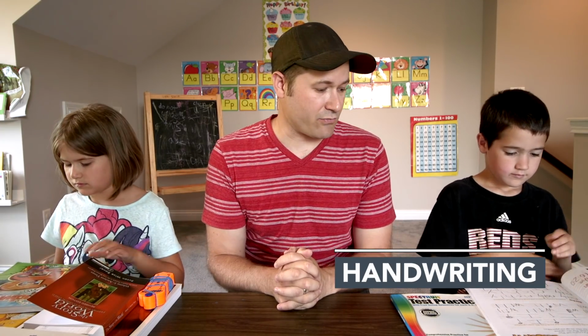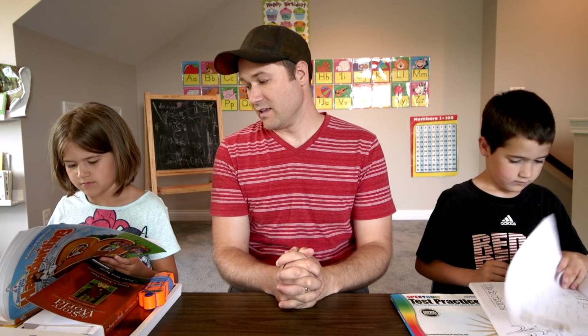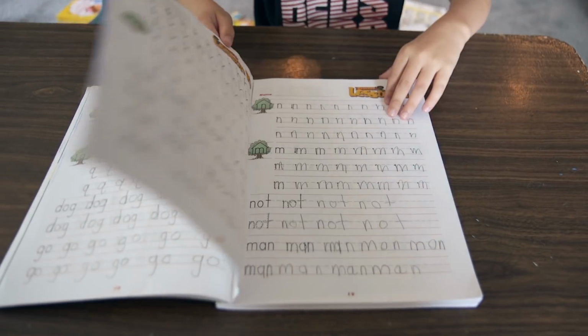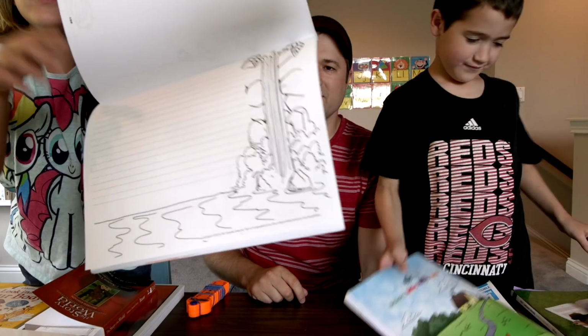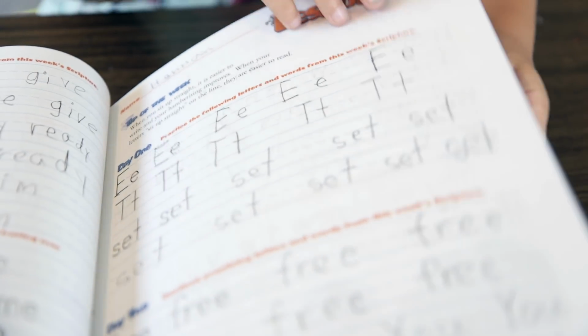Now, the handwriting books, these were one of those workbooks that you sit down and write in, and if you look at the beginning of the year towards the end of the year, I think your handwriting improved. Do you guys think so? Yeah. One of the pictures in the very back, you get to color. Is that kind of your reward? Yeah, if you do a week's work. So it's broken down into the days and lessons, and that went really well.